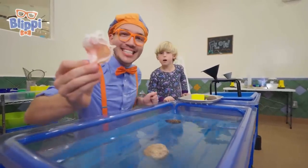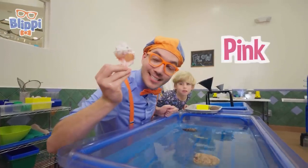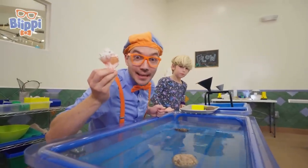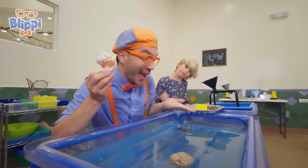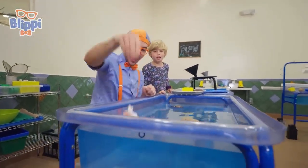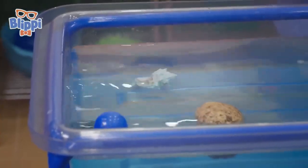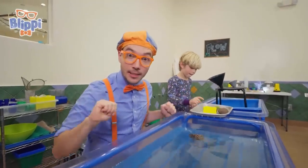Maybe a seashell. Yeah, it is a white and pink seashell. Do you think it will sink or float? We don't know. Here we go. Let's find out. Woo! It sinks. It sinks all the way to the bottom. We have four objects left.